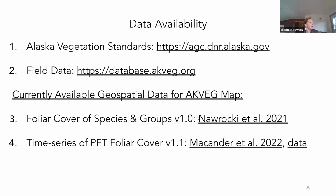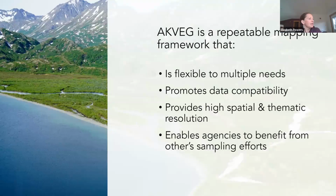So to wrap it up, I just wanted to provide a couple of links for where the data is available. The vegetation standards are available on the Alaska Geospatial Council website. The field data repository is located on the akveg.org website. And then additional data sets are available in the links below.